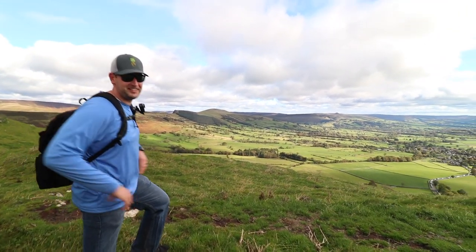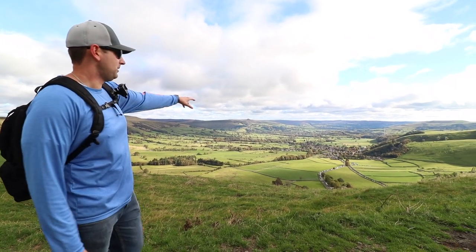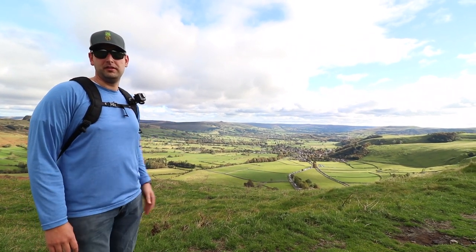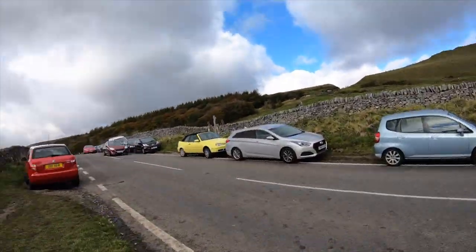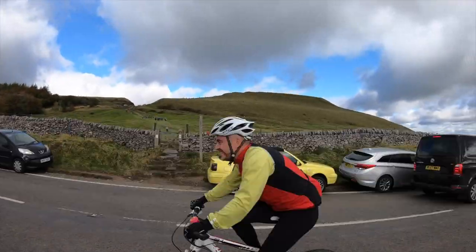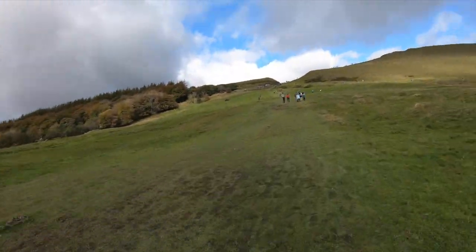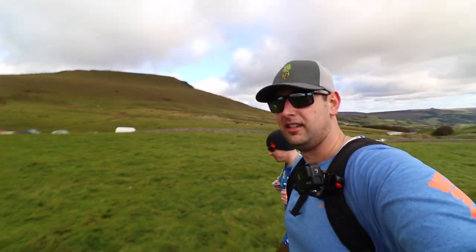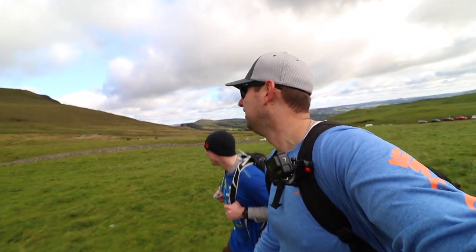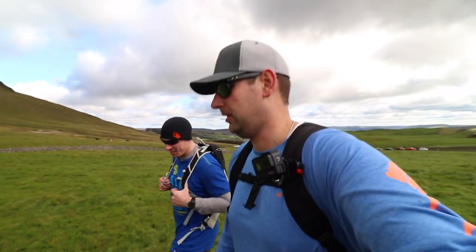Heroic pose here. This is my kingdom. So we're gonna try and walk the spine and then come back down to the town, and that's our car park down there. It's so hard to show the scale of how big this mountain is, but it looks like the trail kind of goes up at a nice steady pace.